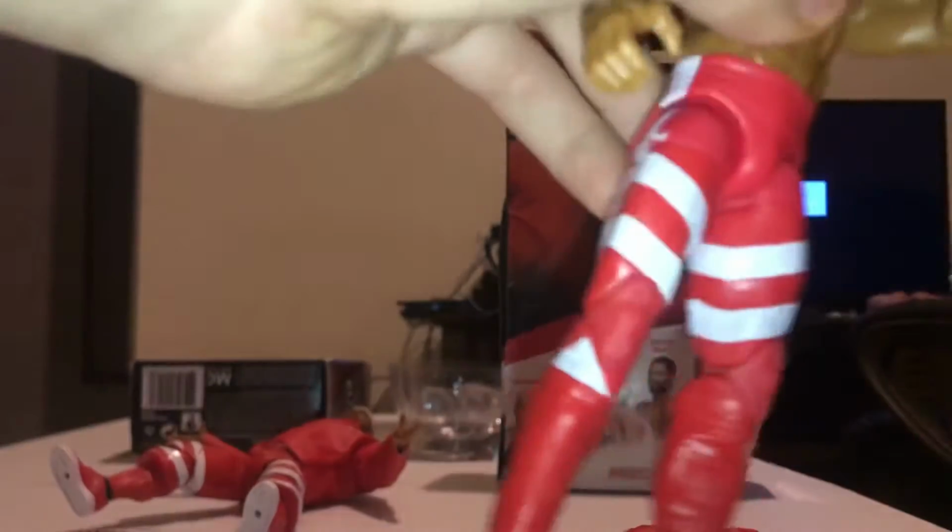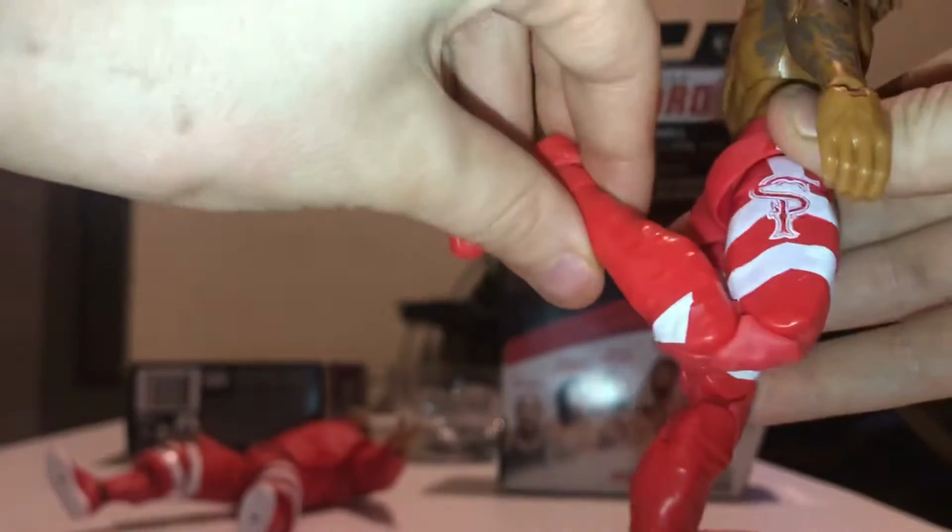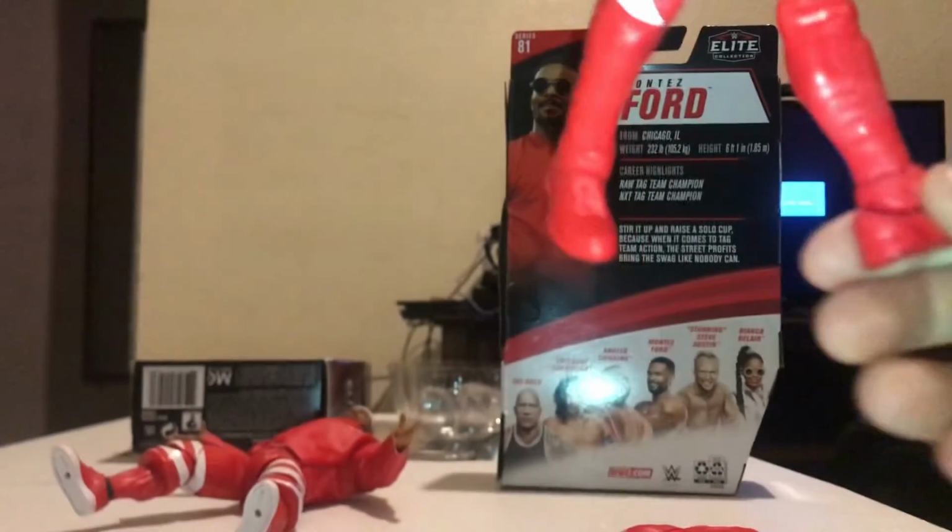Oh, no. He also has a nice single, a beautiful double joint. Honestly, just beautiful. 360 head spin. A spin on the foot.